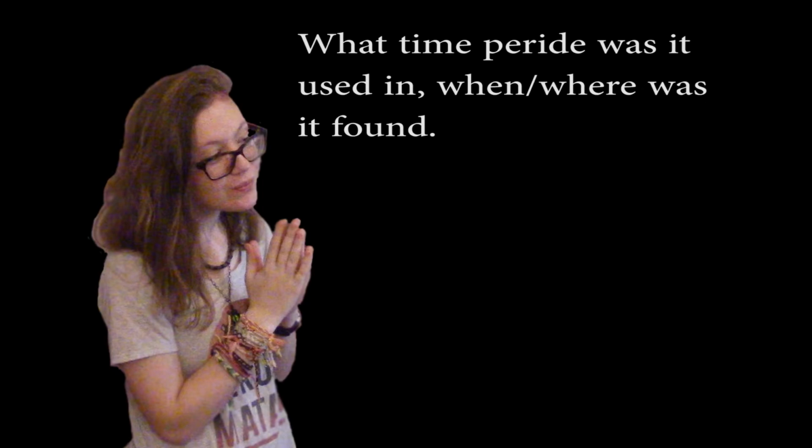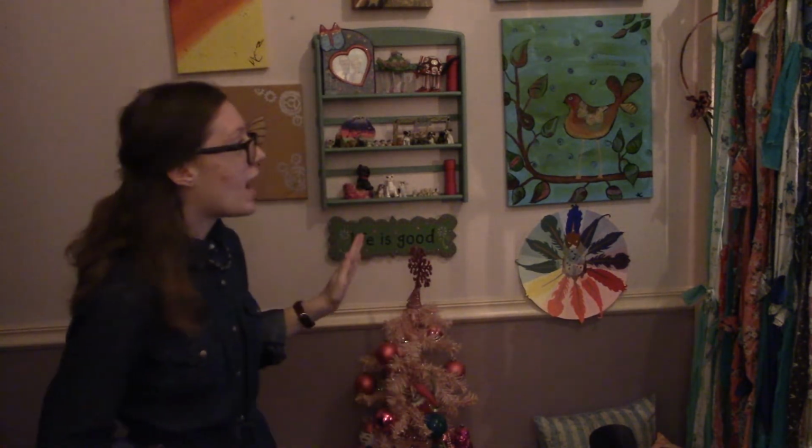What time period was this used? Where was it found? Okay, so this is the very mind-blowing part that I need you to pay attention, because this is really cool. Okay, so in 1885, the Benz first had 3 wheels, like I said from the beginning. There was one in the front and then 2 in the back. So, it was kind of just like a little stick steerer.